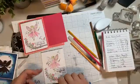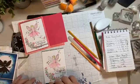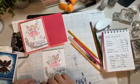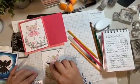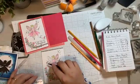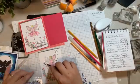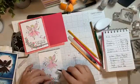Bitty sparkles. So bitty sparkles will go on. I usually use my scissors. You can never have too much sparkle. Usually aim for like 3 bits.